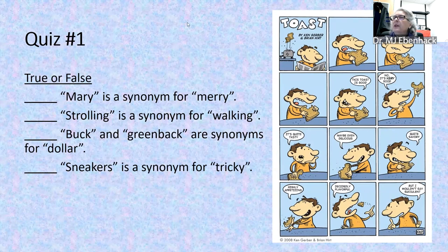And as it's coming up, let me just read you this little comic over here. It says, toast. This toast is good. No, it's very good. It's quite tasty. Maybe even delicious. Quite savory. Highly appetizing. Decidedly flavorful. But I wouldn't say succulent.